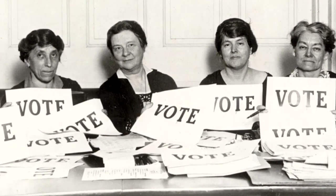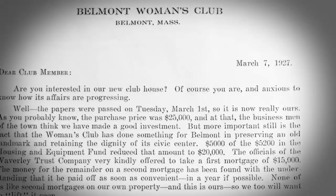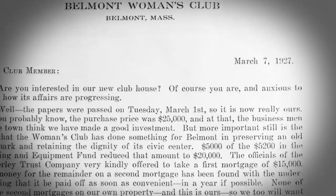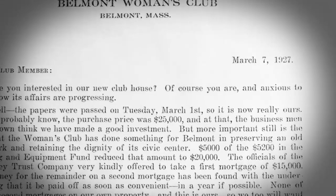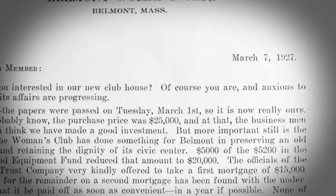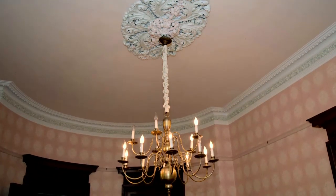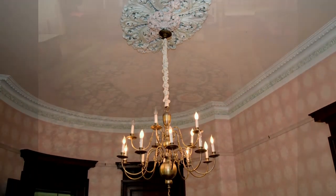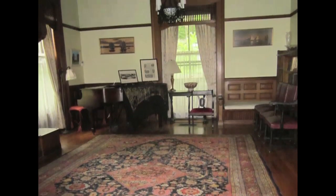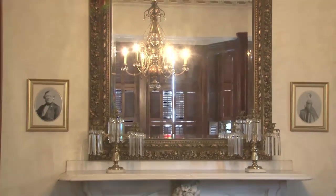In 1927, when it was uncommon for women to own property, the Belmont Women's Club obtained a cash down payment and 2 mortgages, so they could purchase the Homer House for $25,000. Then they got to work. The women updated the gas lighting to electricity and began to hold meetings in their new home. In the years that followed, the Belmont Women's Club hosted cultural and civic events.